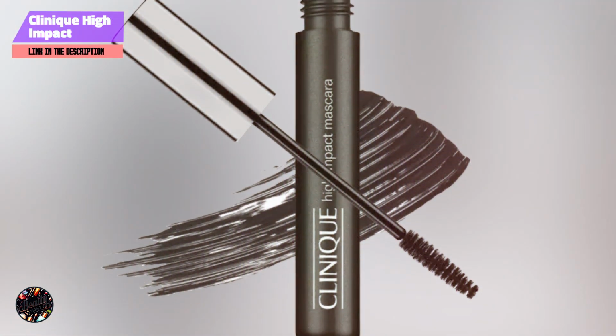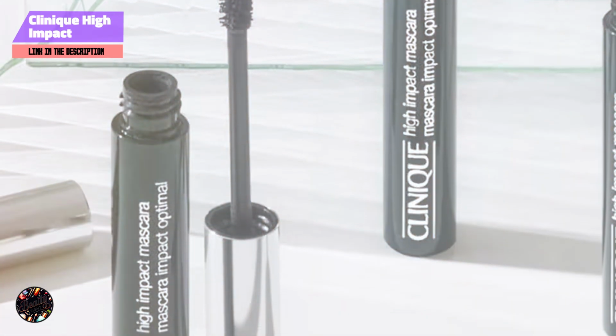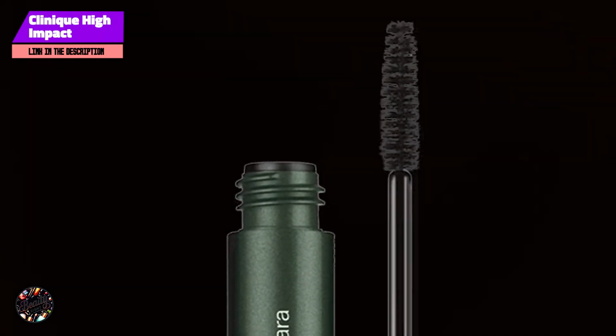That concludes our review of the top 5 non-clumping mascaras. Whether you're looking for dramatic volume, sensational length, or just a clean, defined look, these mascaras offer fantastic options to keep your lashes looking flawless throughout the day.